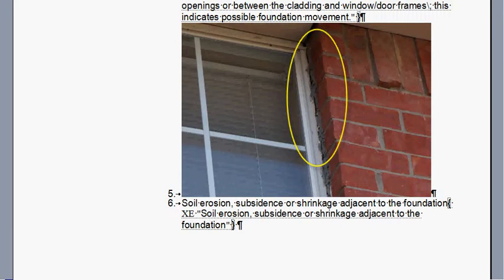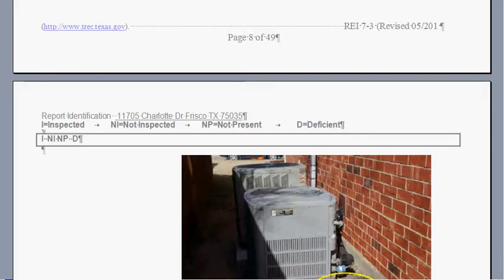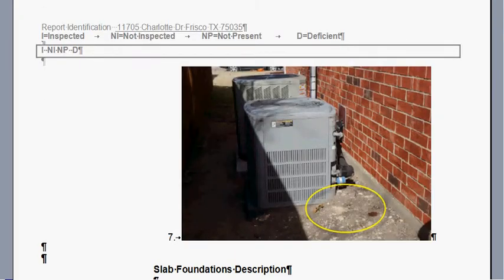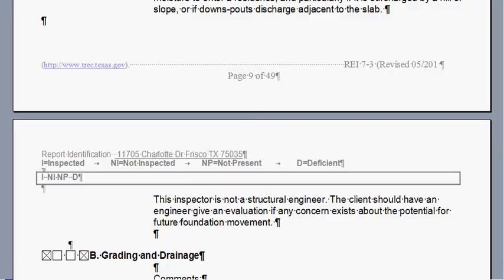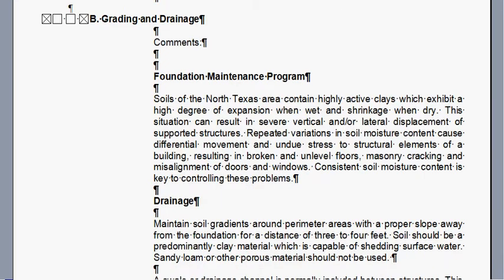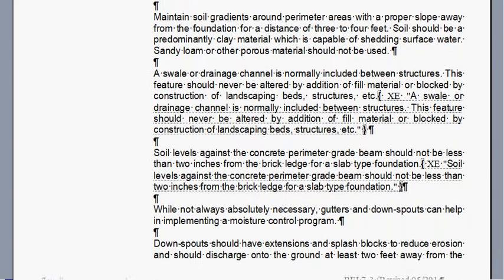And as I say, foundations do move, especially in North Texas. There's a little bit of soil erosion around the air conditioning compressors on the right elevation. Now, in the yard itself, there's a swale. Never fill that swale. Especially on this house, it's not a particularly big swale. It's not deep, but it's good enough, and certainly up to standard of the code when this house was built.